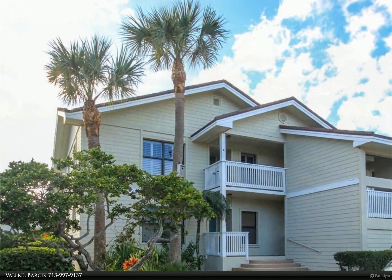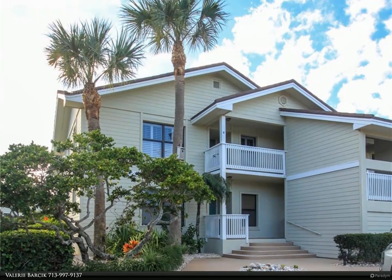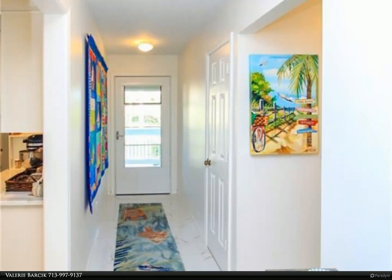Explore this beautifully updated Hutchinson Island retreat available May 1 to October 31, 2024 with a 60-day minimum. 2025 season is not available.